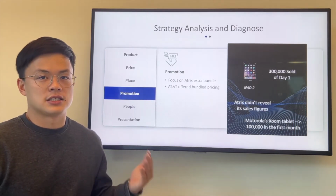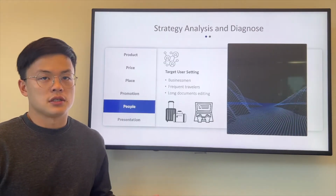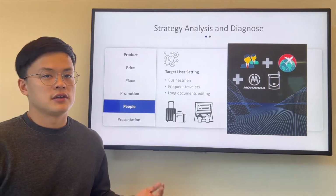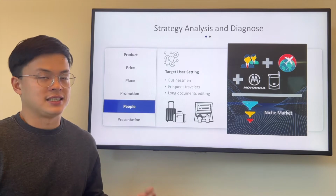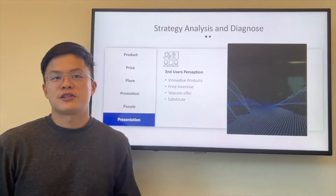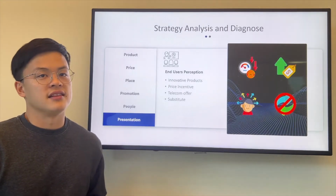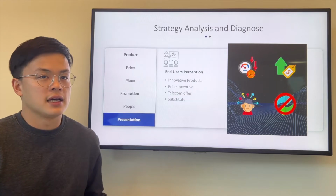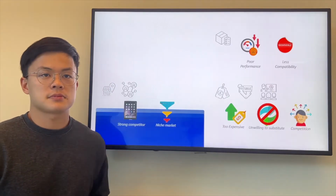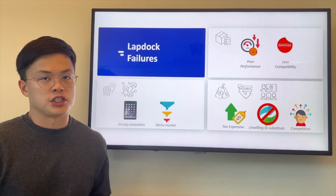The iPad sold 300,000 on day one. Motorola focused on businessmen traveling a lot with long document editing requirements. However, the target market was very niche. Most end users thought that LapDock was an innovative product, but the price was too high, and thus there was no incentive for them to buy a LapDock when they already have a laptop or tablet. So most of the strategy Motorola executed in 2011 failed due to technology limitations.